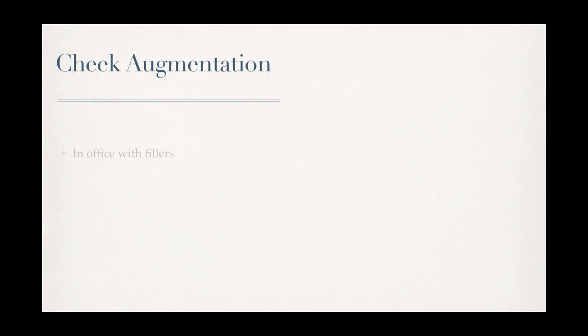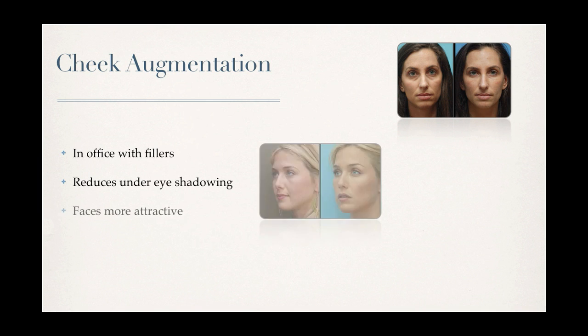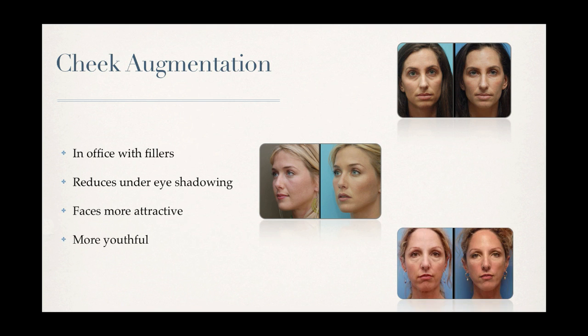So cheek augmentation is something that can be done in the office with fillers. Cheek augmentation can help reduce the shadowing under the eyes. It can make faces more attractive in general and can help them look more youthful.